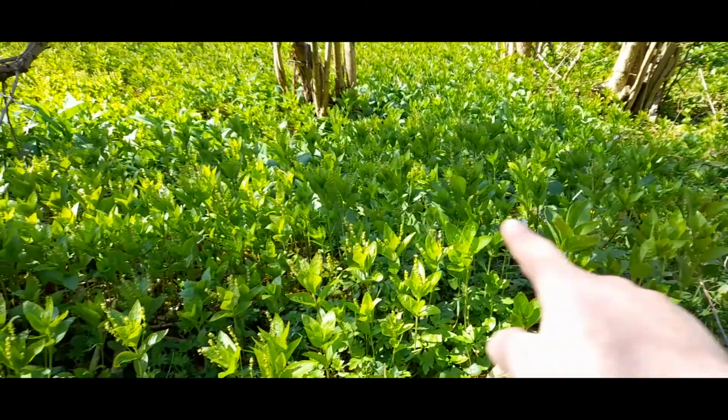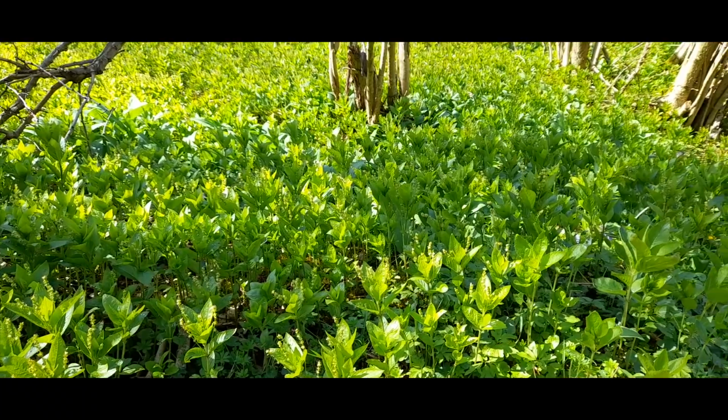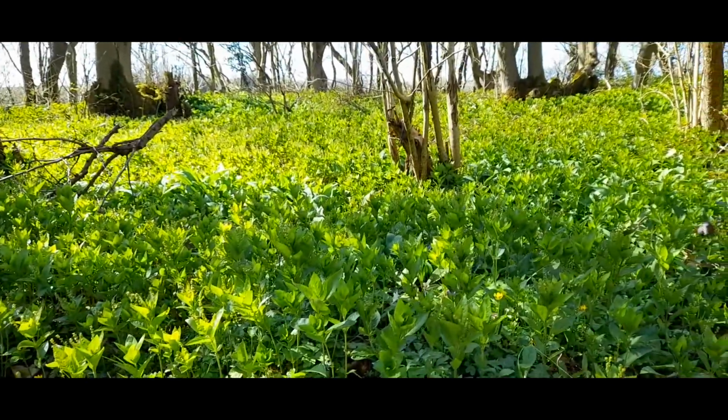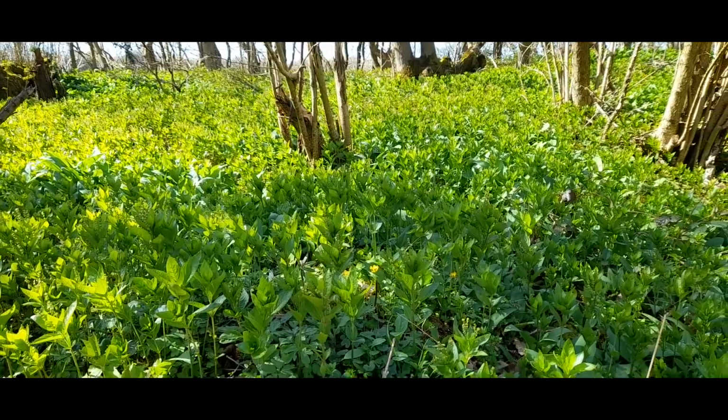Now this here, what you can see, is a plant called dog's mercury. And it was thought to send dogs mad. It's one of the first plants to actually come up in spring. So when you see dog's mercury start coming up, you know spring is definitely on its way.